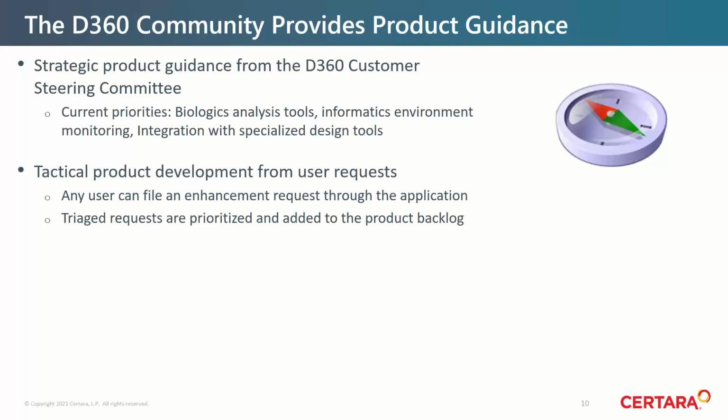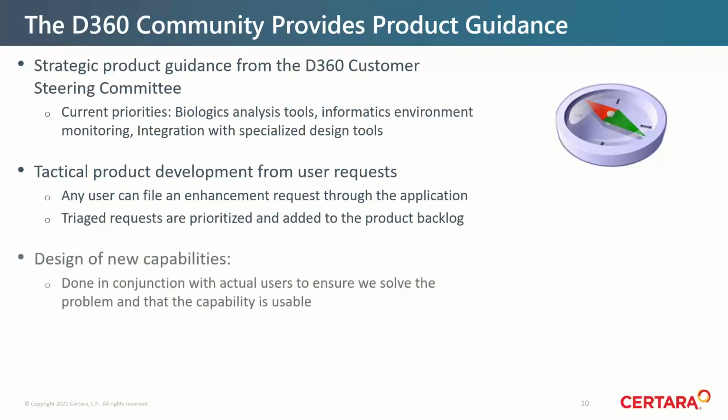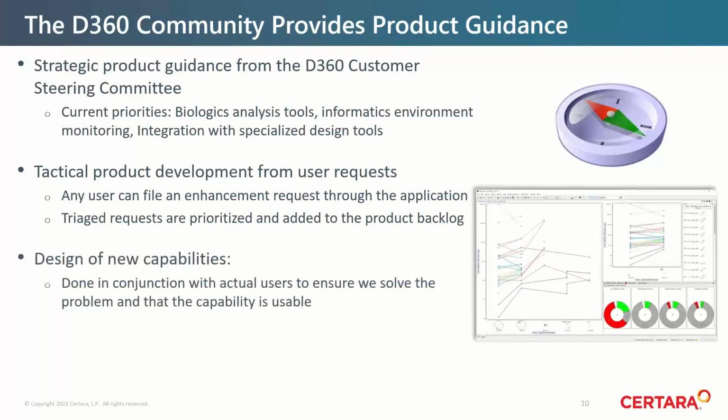So we come up with our own ideas and thoughts as well, but we balance those with input from users. When we are developing new capabilities, we do this in conjunction with our users and with our customers. And a quick example here is a new capability we just released in June this year called transformation analysis. And this will take an example core or an example substituent from a molecule and say, hey, if I keep the rest of the molecule the same, but change that substituent or that core, what happens to my bioprofile? Where do I see positive changes? And really, this is to help guide design.